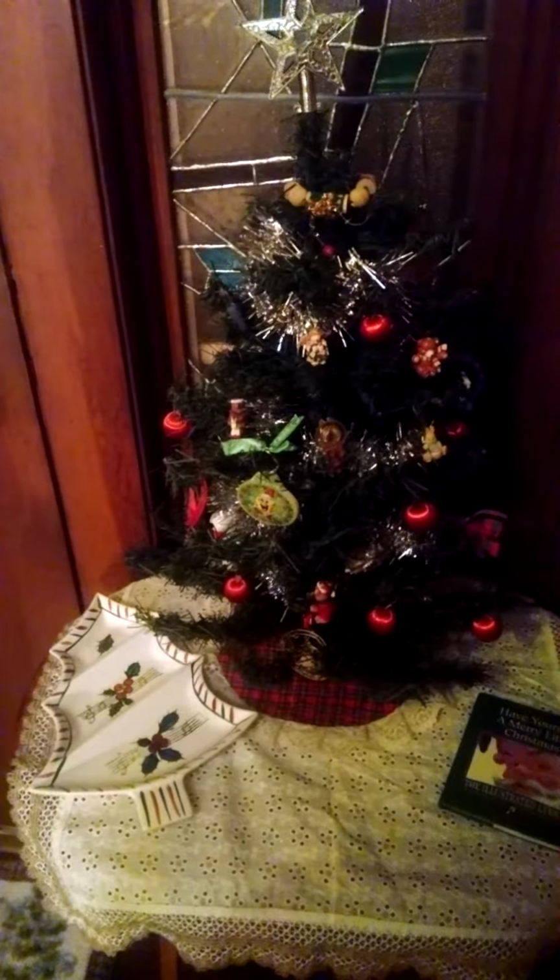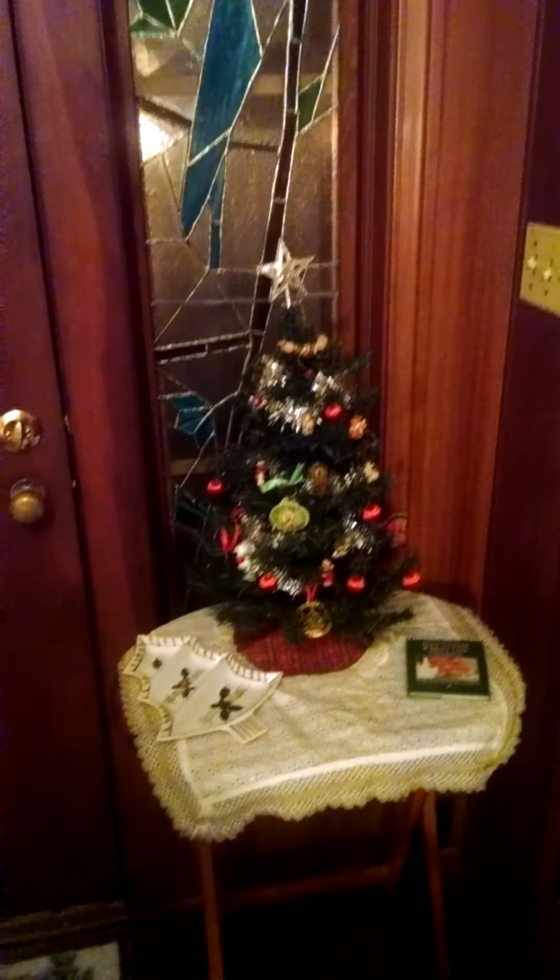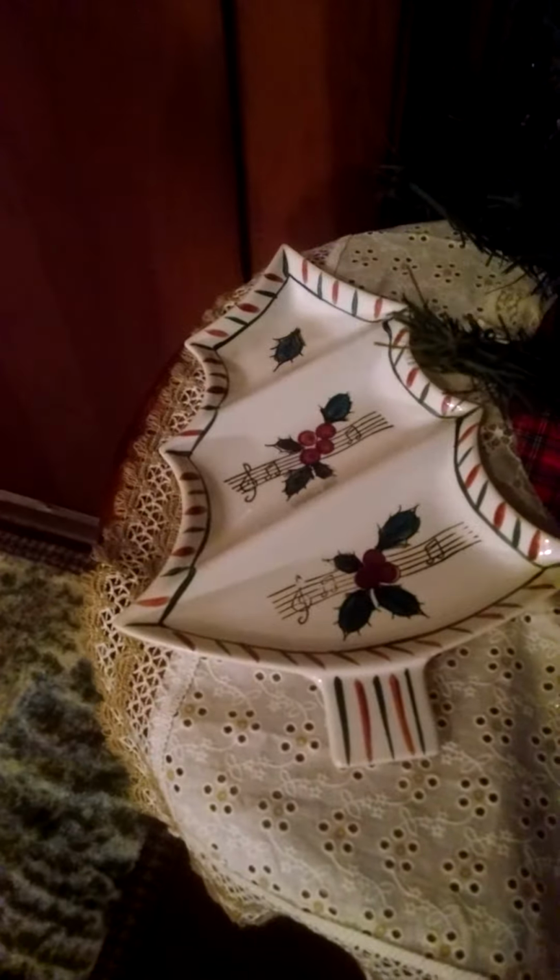And so we just took a TV tray and displayed it in front of this little stained glass window that the artist who lived here made, actually. She made that stained glass window. And so I have it there with a little book and a little platter that my Uncle Mike, that was his, and he's passed away now.